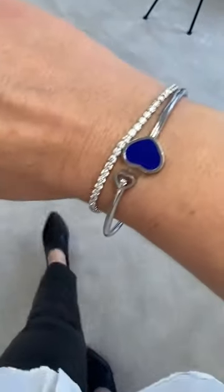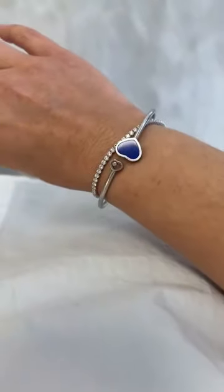Oh, God. So, guys, check it out. I'm just going to flick it over. This is my last piece, but trust me, I've definitely saved the best for last. Look how gorgeous those look together. Oh, so elegant. So chic. Timeless.